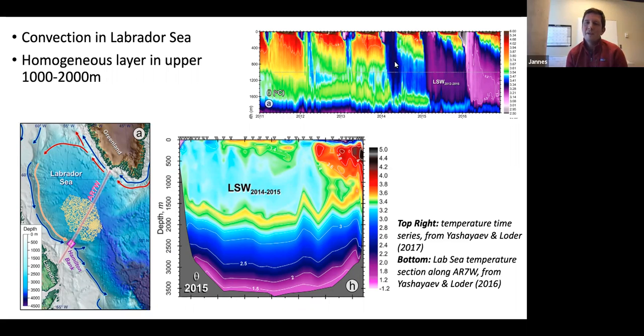But so each winter around February or March, it gets very cold in the Labrador Sea, so the surface water gets very dense, and then eventually gets denser than the water below, and then because of physics, it would like to be below that other water, so it sinks. Then the less dense water comes to the surface, and that gets denser, and then that sinks, and then it just keeps going and mixes the water column very quickly to about 1,000 or 2,000 meters, which forms this very homogeneous water mass known as Labrador Sea Water.